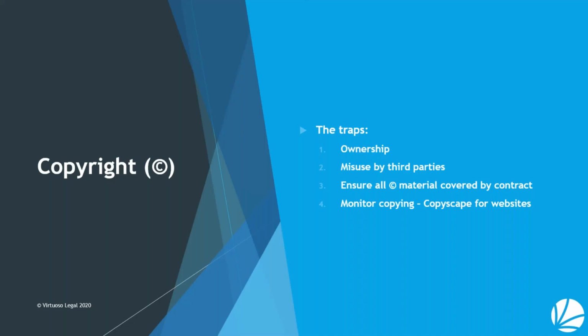Next slide, please. So what are the main traps in relation to copyright? Well, ownership is the big one. Misuse by third parties is another really important one. Ensure in this online day and age, and we're all online now, make sure that you have a proper contract with anybody who's using your copyright material. A big one that's coming down the line I can see is 3D printing, making sure that your 3D printing files aren't going to be abused by somebody.